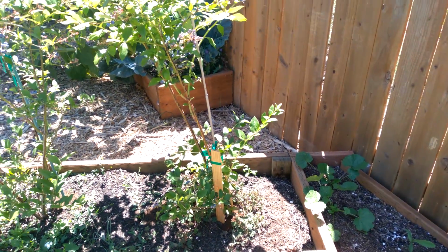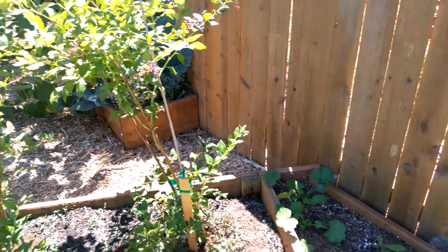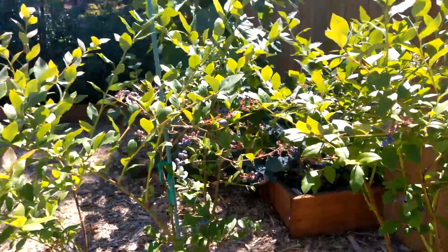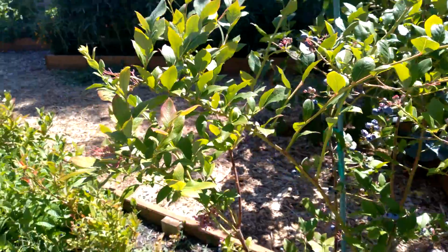Decided to start my garden video over here today. I got hollyhocks coming up here. I still got blueberries on the blueberry bush. I need to pick them. I will be doing some harvesting after I get off here.